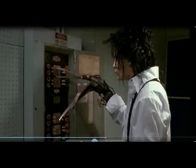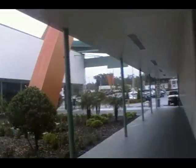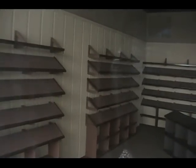And you can also see the electrical box there, which he tried to shove one of his scissors in and was quickly halted and warned not to do that. You see the archway there if you look into the window, and you see against that wall is where he was standing with his arms wide open.